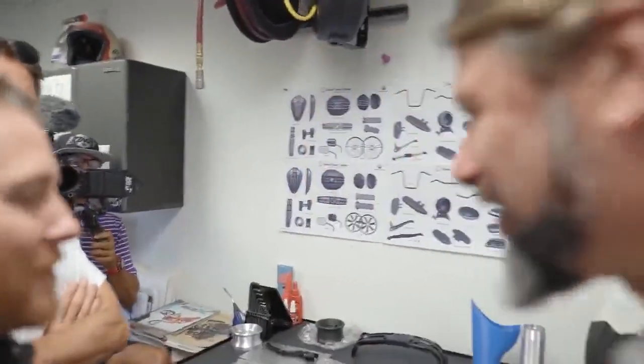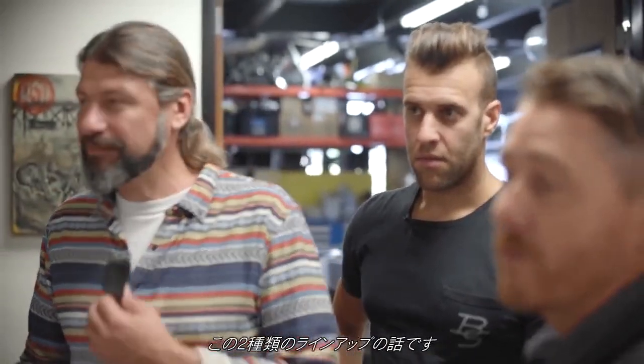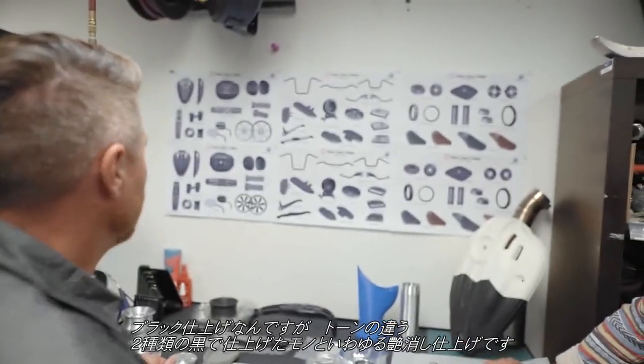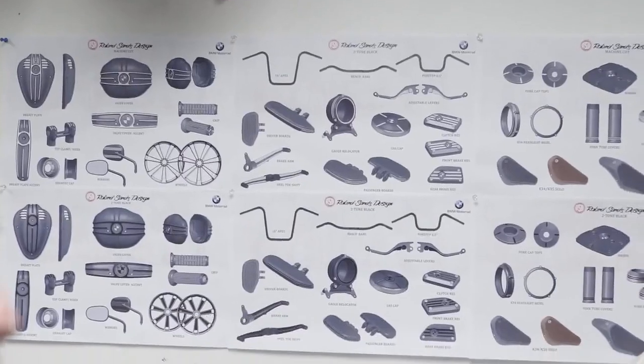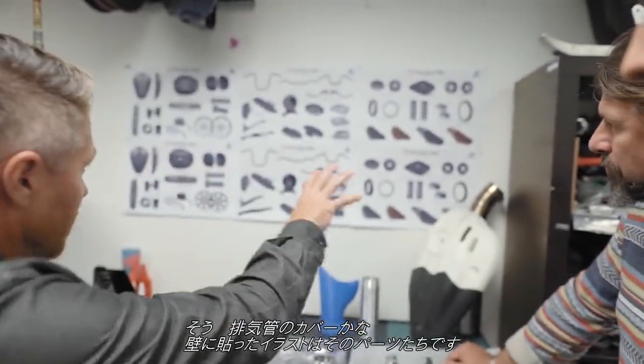All right, guys, so behind me, they're talking about the production line. Let's check it out. For sure. Are you guys actually talking shop, or just joking around here? We're going over the collection, so you can see there are two different collections here. We've got the blacked out versions, a two-tone black finish, and then we've got the contrast cut finish. These will be the bolt-on accessories. Outside of exhaust, I think everything is here on the wall.